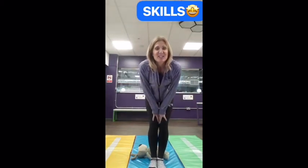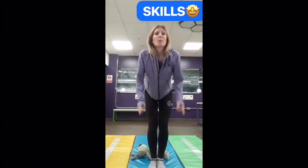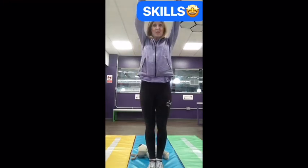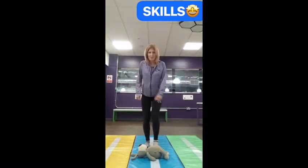That's good. So that's what we're going to do. We're going to do a really big jump. We want to land on our feet. Don't want to do any wobbling or falling over onto our knees or our bottom. Just land on your feet, and then we're going to stand up and finish. Okay? Right, all the way back to the beginning. Jumping over our toy.